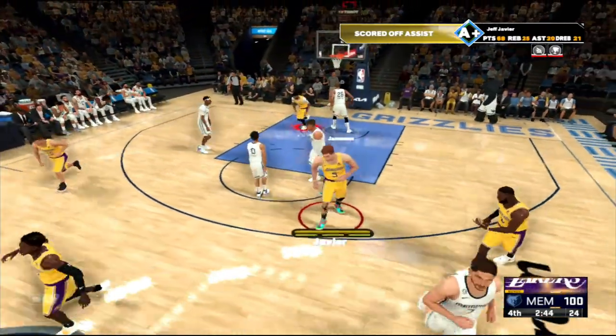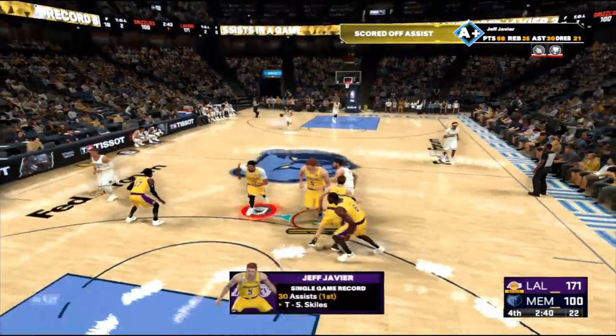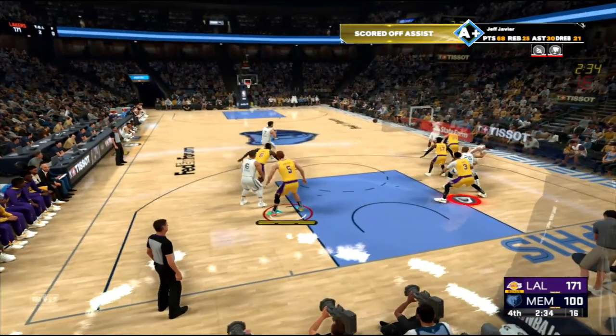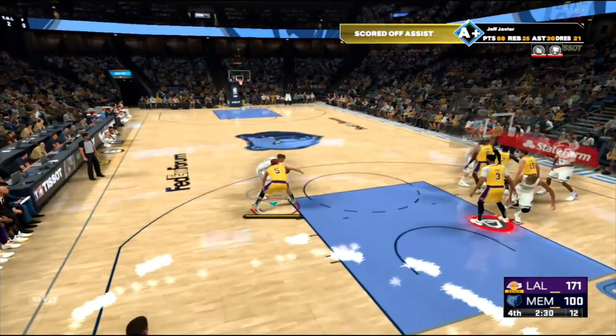And another assist for him. I am just speechless here. He has now tied the record for most assists in a game. Easily a transcendent game for him and his team. He keeps setting up his teammates, and they keep knocking him down.